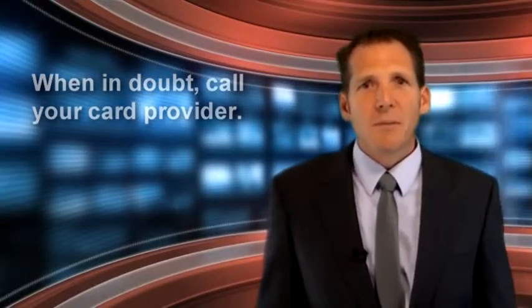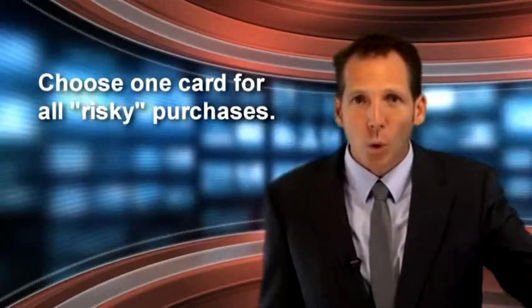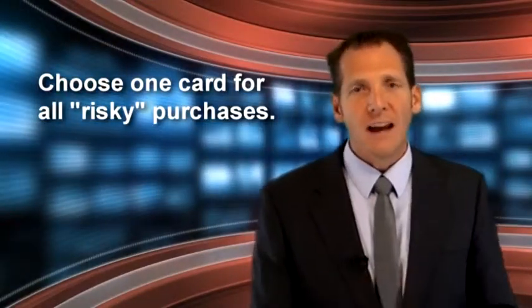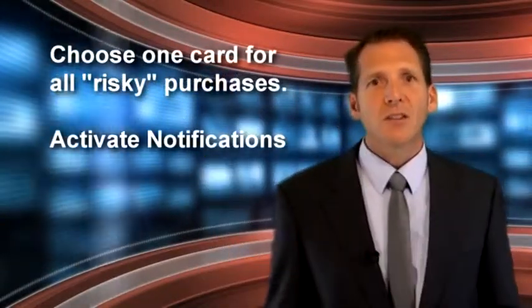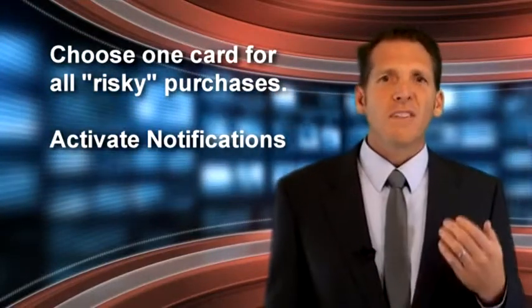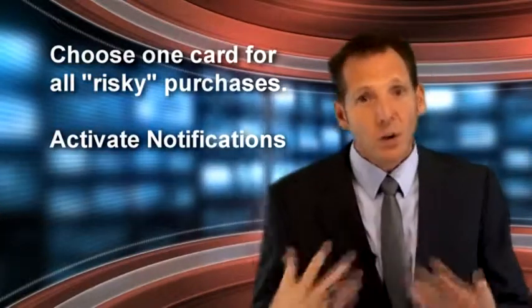Another really helpful tip is to remember that you should choose one card to be your risky card. And what I mean by that is pick the card that when you go out to restaurants, or when you go to bars, or when you go wherever and you're going to give that card to somebody and they're going to walk away with it, that'll be the card you use for all of that. Then on that card, set up notifications. Most of the providers out there are going to allow you to set up some sort of a notification alert system. So if there's a charge over a certain amount, you get an email or a text message. Or if the balance hits a certain level, you get an email or a text message. This way, if some sort of shady business is going on your card, you're going to get notified about it and you can start working on it right away, as opposed to finding out at the end of the month when a lot of damage has already been done.